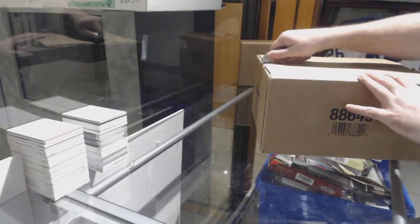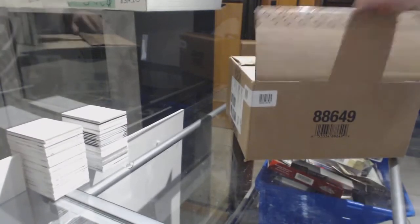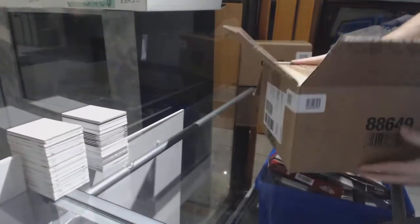Here we go. Starting off CZ break number 8390. We have the SPX 20 box master case.